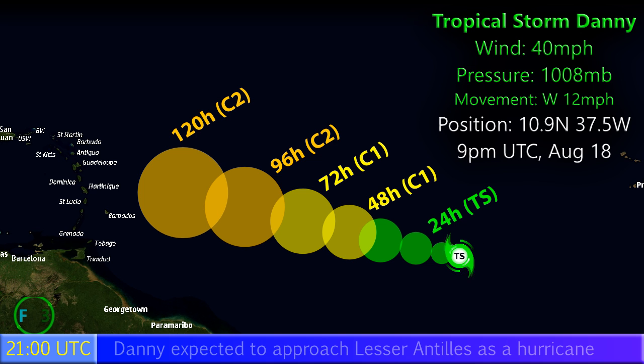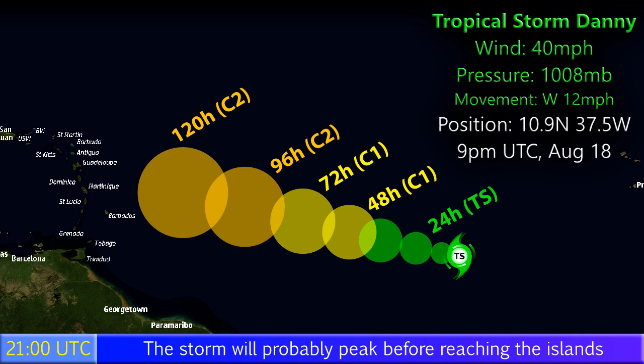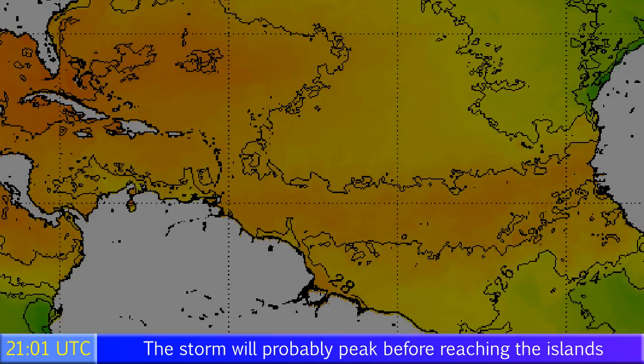Certainly if you're living on the Leeward Islands and beyond, be watching the progress of this storm because it could possibly strike that area as a hurricane force storm, which is probably the first time that's happened in some time. But there it is, expected to move almost in a straight line west or west-northwest over the next 5 days. Certainly can't rule out a stronger storm than that, though it does appear unlikely.